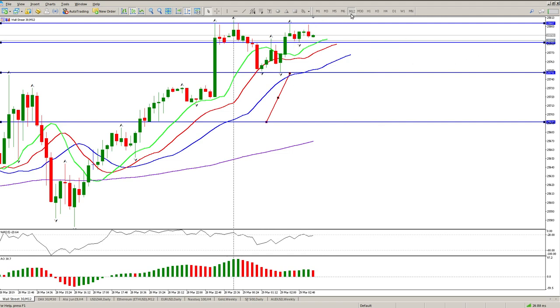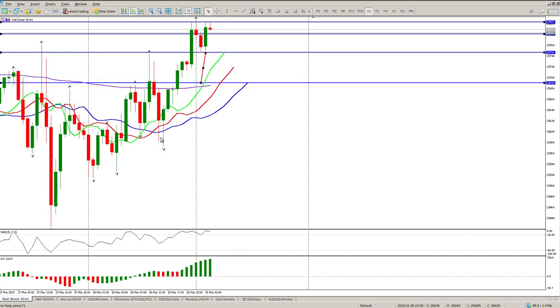I'm even tempted to stay on the 12-minute and just watch this mini structure here formulate. If we do sort of get a break above here, then there's a good opportunity to go long and a stop just below the bottom of this tail, which is 25,790. Okay. Anyway, guys, that's my view at the moment. I'm expecting more long today, and really just a continuation of what formed yesterday.